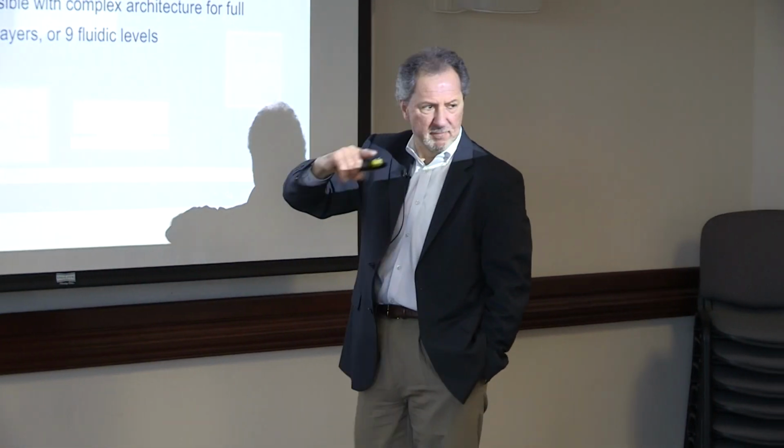So what do we know? We've developed a simple method for building these devices out of cheap materials. We can print valves. We can open those valves with a $9 laser. We can have multiple levels. One of the students has built an 11-layer, 9-fluidic level. So this is like a skyscraper where you can control chemistries in different levels.